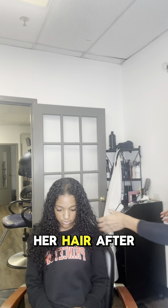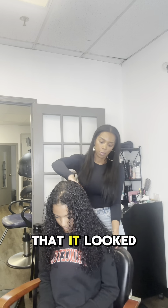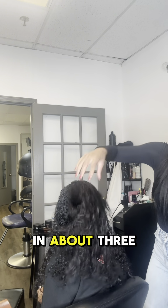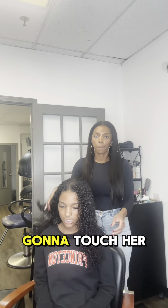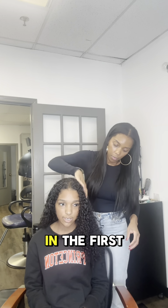So this is her hair after completely drying it. As you can see, her hair still looks the same that it looked while it was wet. Look at all the shine. You can tell that it's very moisturized. In about 3 or 4 more days, she'll have more volume, but she doesn't like it to start off like that. So I'm not going to touch her curls, like manipulate it at all, because she doesn't like as much volume in the first couple of days.